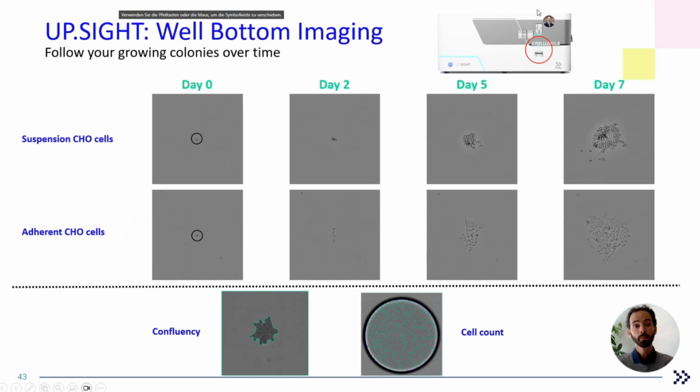The bottom imaging system of the F.SIGHT is not only useful for clonality assurance on the day of dispensing, one can also easily track growing colonies, no matter if working with suspension or adherent cells, as you can see in these example images. And also the imager can be used for cell count and confluence analysis with algorithms that we have developed and an analysis software that will provide these cell count and confluence measurements.